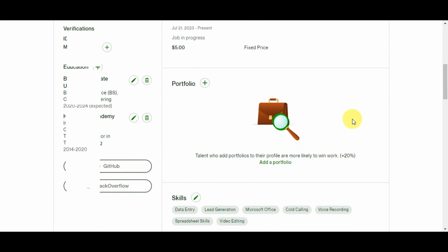This serves as a visual showcase of your skills and capabilities to potential clients. For both experienced freelancers and most importantly to beginners, a well constructed portfolio is a persuasive tool that offers tangible evidence of your expertise. It enables clients to assess the quality of your work, understand your style, and envision how you can contribute to their projects.